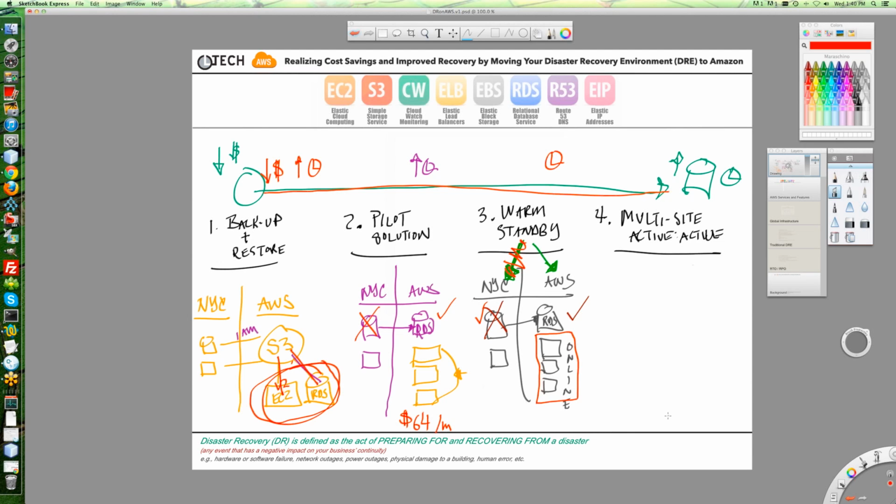Going back to tape backup and restore, you're having to turn on this infrastructure. You're having to bring down data from S3 into your infrastructure and then get it ready to go. So that takes a little bit more time, but is a much lower cost solution. And that's why in the beginning we kind of defined this sliding scale here: as the features increase and the amount of time required to get back online decreases, the cost goes up somewhat.